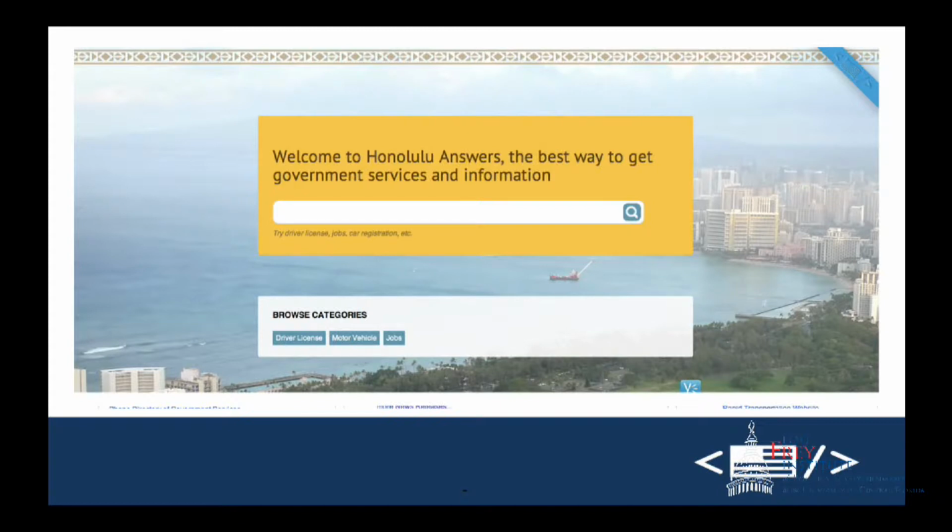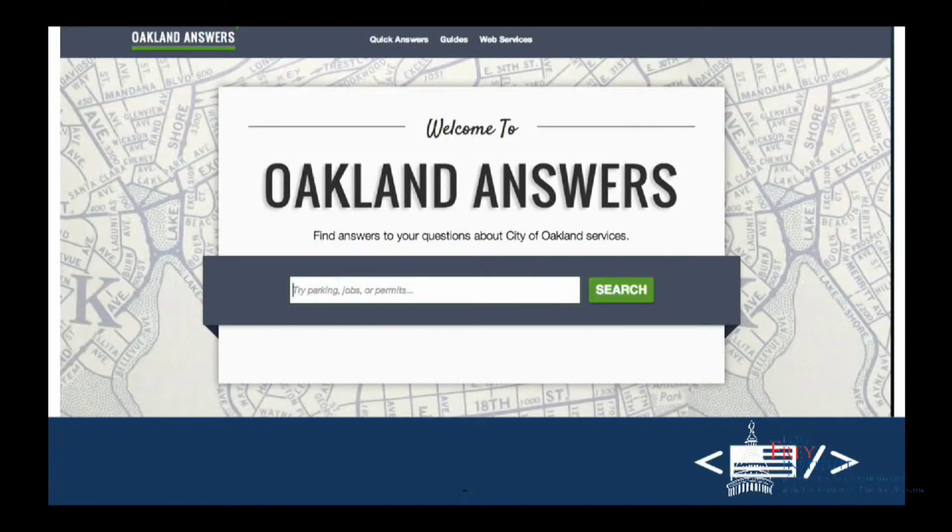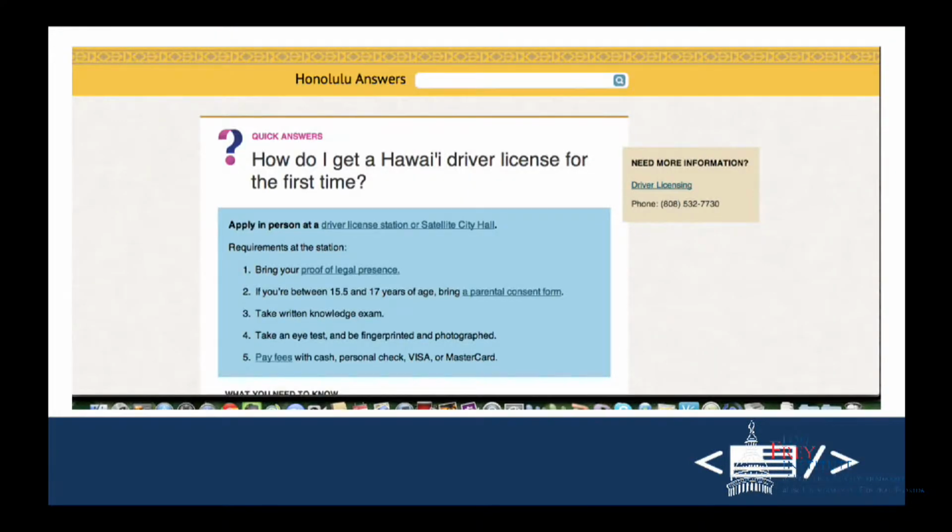Our fellows invested time in understanding the 10 most common questions that citizens had when they visited the website. Not surprising, driver's license was at the very top of it. So think about the information that you just saw a minute ago, and think about now being able to come to a website, ask a question, you see the question that you're asking, you get the relevant information that you need, and it takes you directly up. Sorry, I did it again. Can we go back again? So think about the ability to focus on the question.